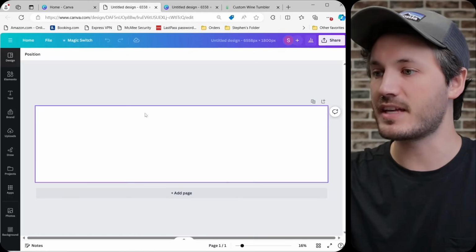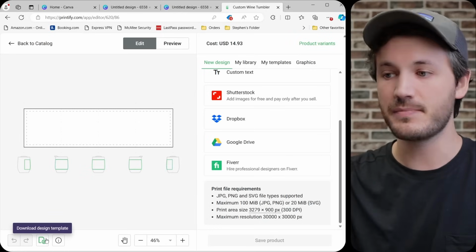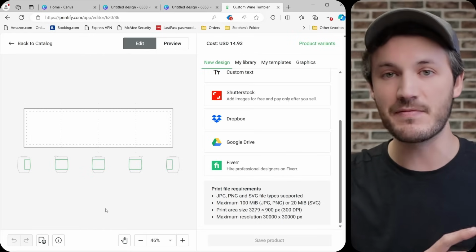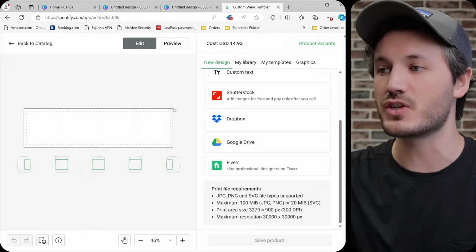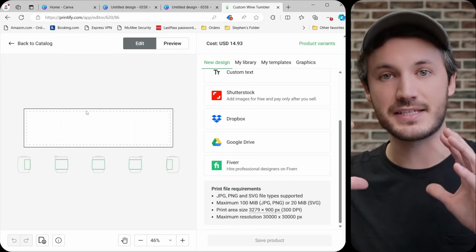And now that we have the canvas size, one thing that I did forget to grab from Printify is the actual print template. In this case, they only have the .ai and the .psd files, which we're not able to upload into Canva. So a lazy way that I like to do is actually just take a screenshot of this template right here and upload this screenshot into Canva and use that as the template.